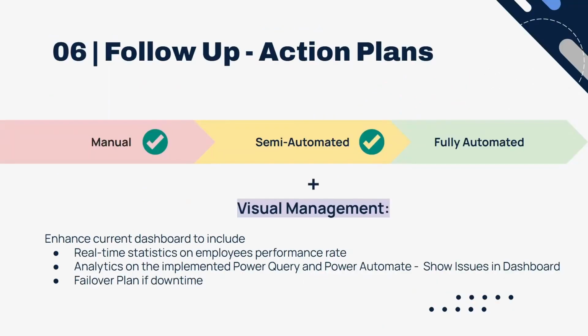For follow-up actions, we have shifted from manual to semi-automated, and now we aim for fully automated with the visual management. We can enhance the current dashboard to include real-time statistics on employee information rate, analytics on the implementation of Power Query and Power Automate to show the issues in dashboard, and to have a failover plan if there is any downtime. With this, we will be able to achieve all aspects of lean thinking.